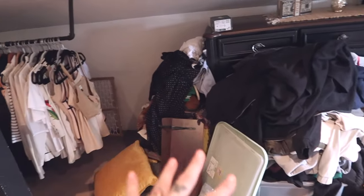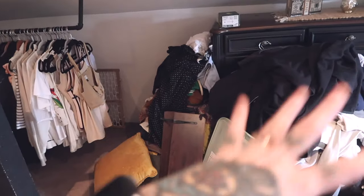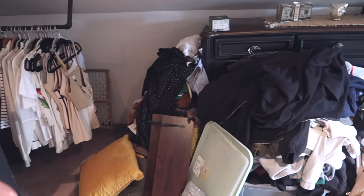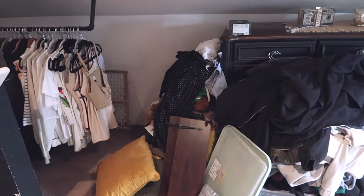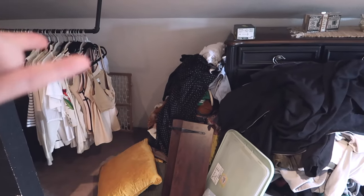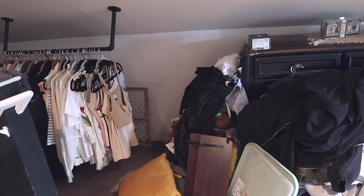And then these two bins are all the stuff that is for sale on my web shop. I just need to organize it and categorize it better and then start photographing more stuff to add to the web shop that's strictly just stuff I've upcycled or vintage or just really nice luxury label stuff. But that's it. That's all that's gonna be in the web shop.